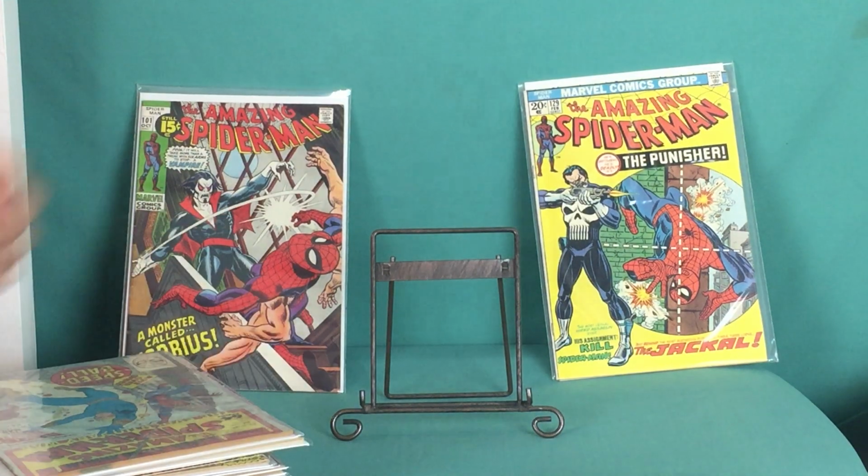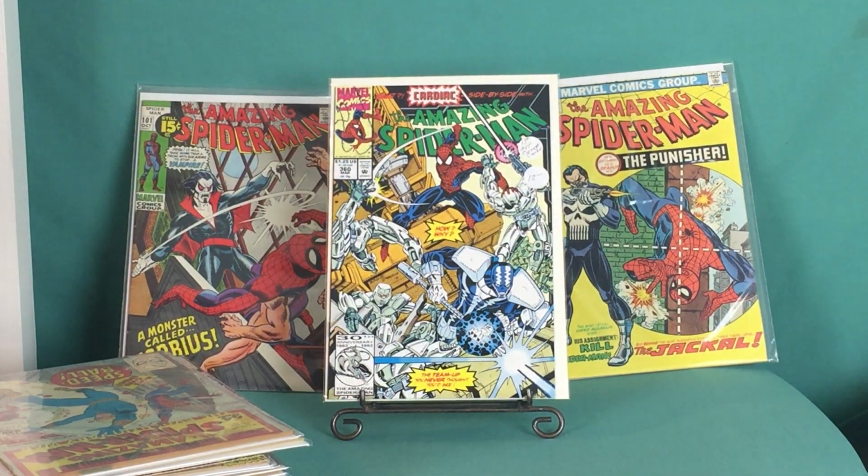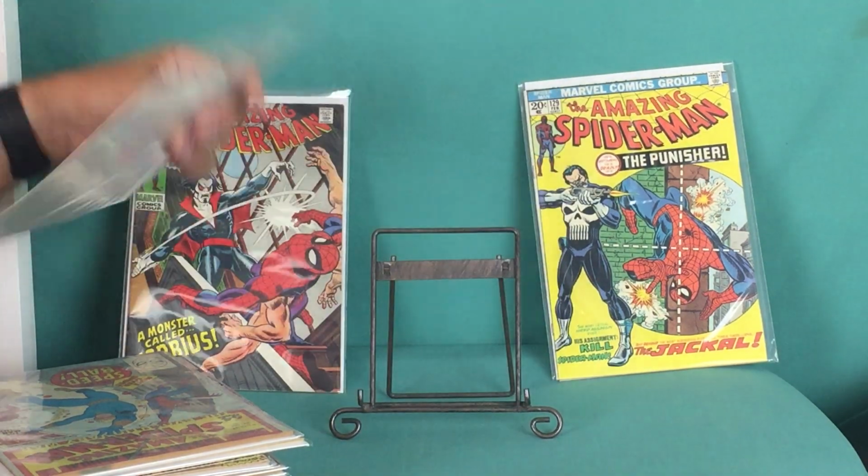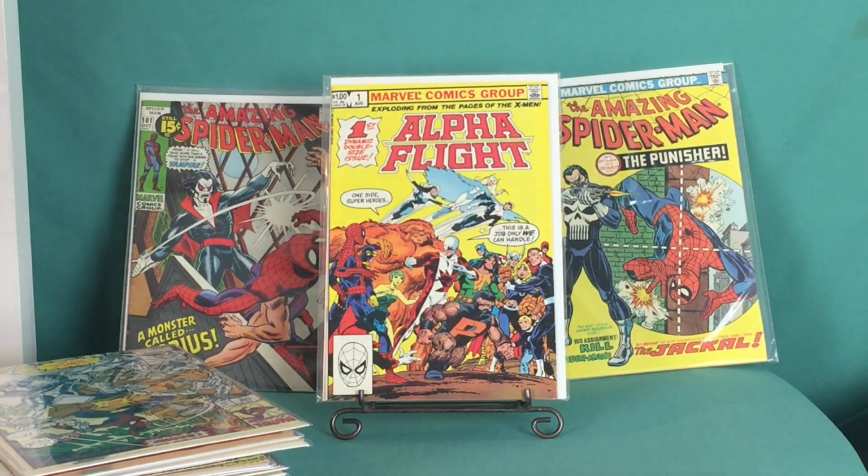So when I saw it, I picked it up, and I got another one of these, which is First Cameo of Carnage. It's in pretty good shape, so again, I picked it up. Alpha Flight #1, to all my Canadian friends, and it's in good shape.